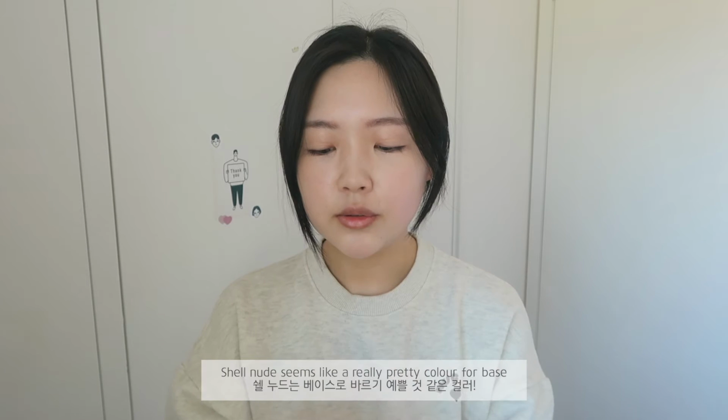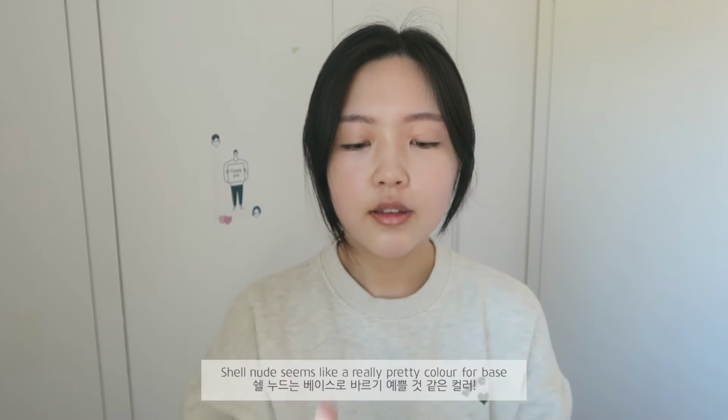So for the two Romand lipsticks that I got, Red Drive and Shell Nude. And this one's a recent shade that came out. It looked like a really pretty beige color for a base, so I got it.